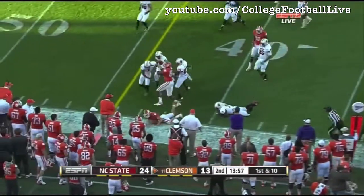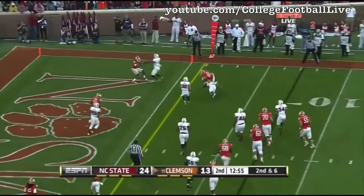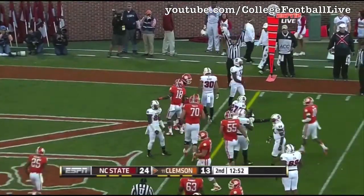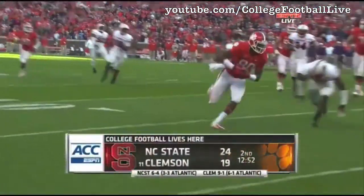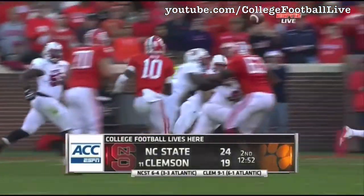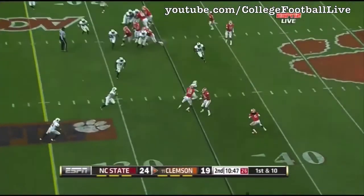Humphreys, flanker screen. Here. McDowell is back in. Boyd with the keeper goes out in the flat to the tight end. Ford. Touchdown. A little bit late. The 2-point conversion fails, but they got the touchdown. Wonderful game himself all of a sudden, finishing some runs.